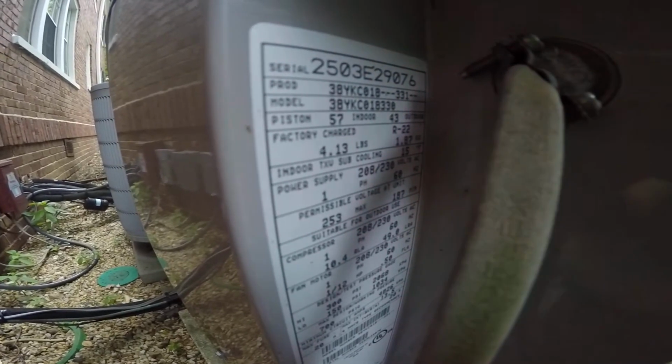Probably the quietest Tech2000 I've ever seen. It's from 2003, and I think it's 18,000 select.